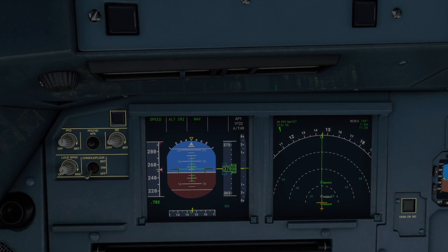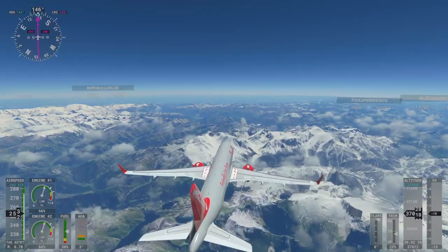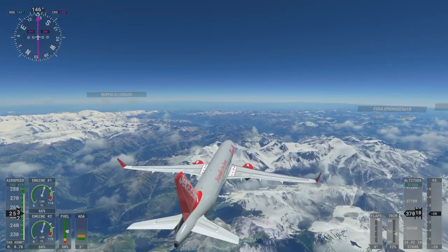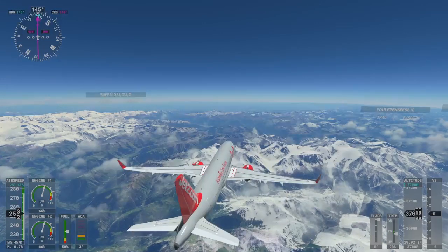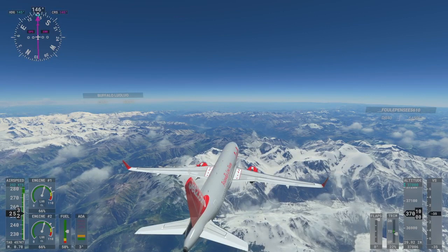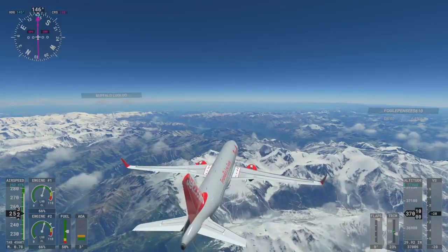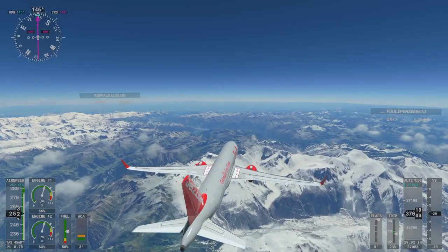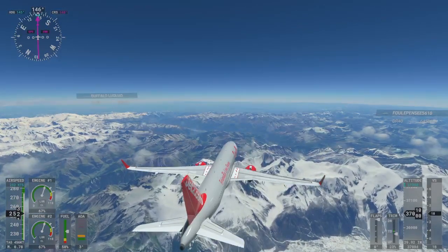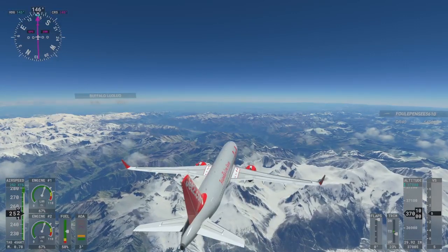At our descent waypoint. So how I know that is I've looked at the nav log at the start of the flight, took note of the waypoint of descent. I know now that we're flying over France. Oh, show a little bit of the Alps here. Here we go, got a little bit of Alps there. Show a little bit of that. So yeah, that's got to be the French Alps.